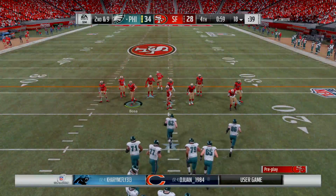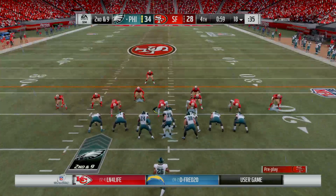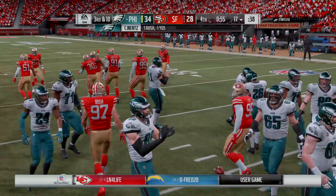So 2nd and 9, and you'd have to figure just about all 11 probably crashing the line here. The Eagles in the victory formation as they take a knee.